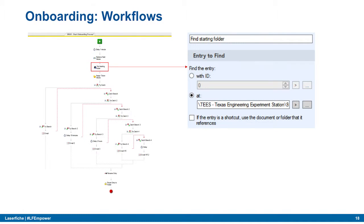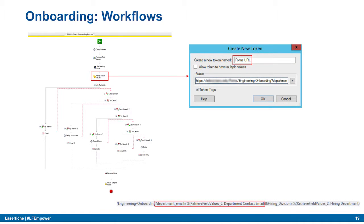We're going to find the folder because we want to route it to the completed folder when we're done. And then we're going to create a unique token, which is the unique URL that is going to be emailed out. So what happens with this is we take the values from the initial form and we tell it to populate the next form with those values. So in the next form, if there is the variable department_email, we're going to automatically fill that with the value from the first form.